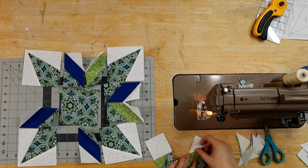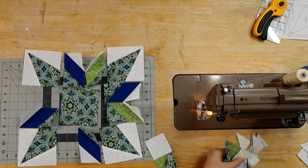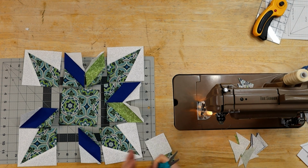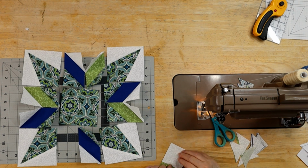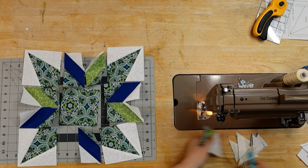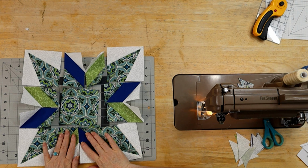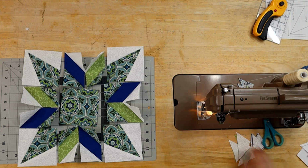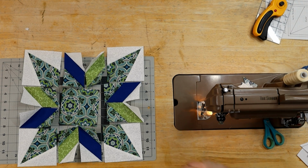Yeah, you could have fun with this little pattern here. Okay, there we go. Basically, this is a sawtooth star that I have changed a couple of elements of design in, right? I've added the pointy corners and the chevrons, so now I have all these bonus triangles. I'm going to put them together later.